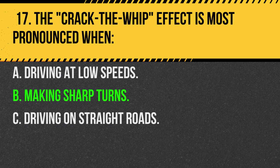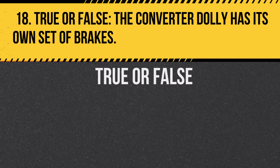Answer. B. Making sharp turns. The effect is most noticeable during sharp turns or sudden maneuvers. Question 18. True or false? The converter dolly has its own set of brakes. Answer. True. The converter dolly is equipped with brakes to help control the trailers.